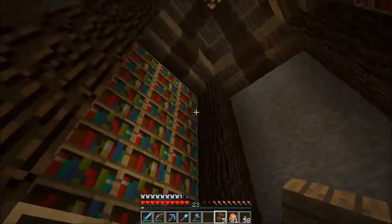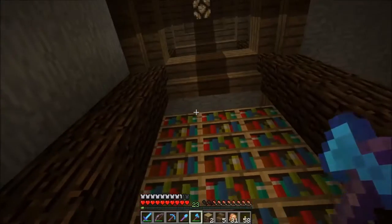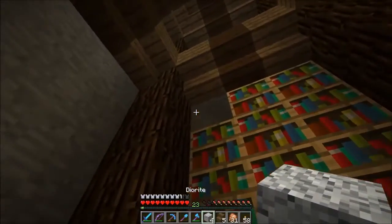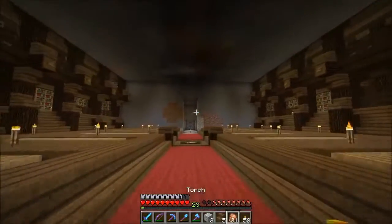And did I miss a row of bookshelves? I missed a row of bookshelves. Oh, damn. Well, let's put those there. So yeah, I'll see you guys in a bit, and we'll build some desks and chairs and things.